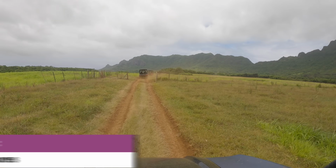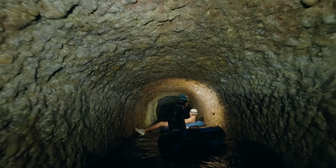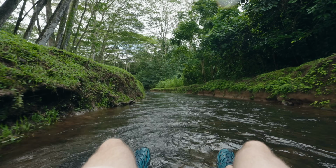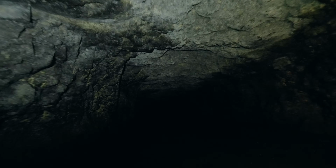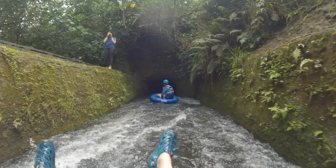Tip number 10, adventure time. First, let's start at Kauai Backcountry Adventures for their amazing river tubing experience. This tour takes you along a lazy river and through a series of tunnels carved out for irrigation in the 1870s. Some of the caves are so dark, you can't see anything. So if you're claustrophobic, this might not be for you, but if you're not, it's totally awesome.